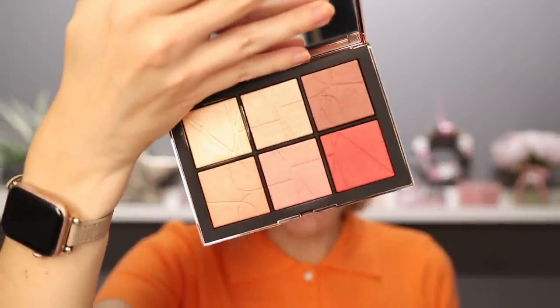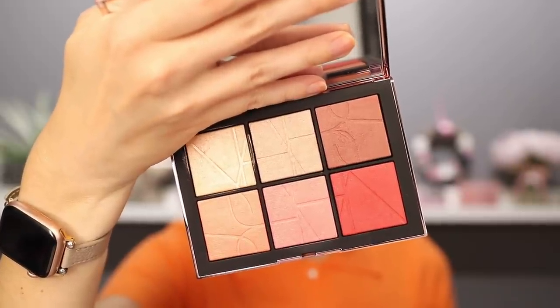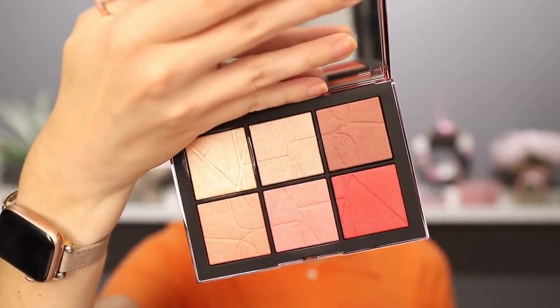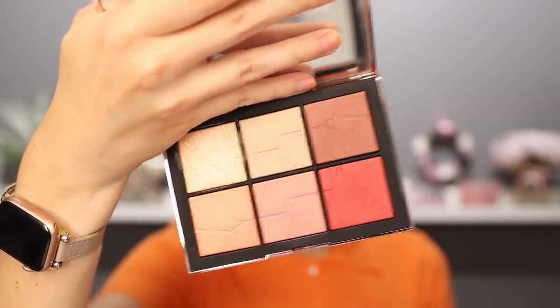Okay, hold on to your hats. This is phenomenal. Now, unfortunately, this palette from Nars, the Orgasm on the Beach palette, is limited edition. This is the most beautiful cheek palette I've worn in a very long time. And I just got my hands on the Charlotte Tilbury Super Nudes Face Palette. I love that palette. There's nothing wrong with that palette. It's super, super beautiful. But the day after I tried that palette, I got my hands on this one and I love it. I love it.